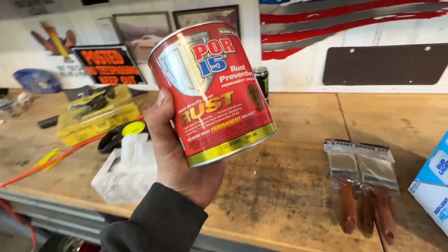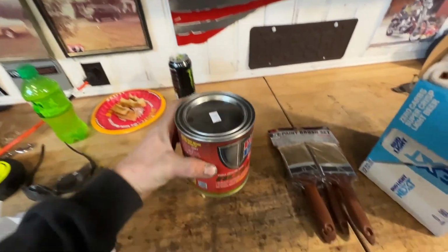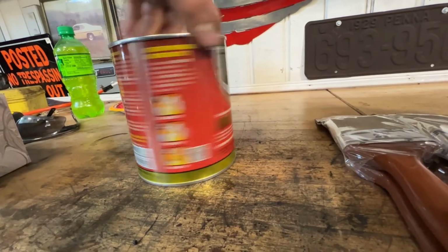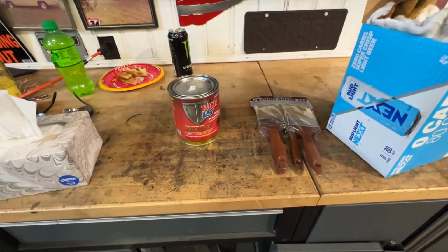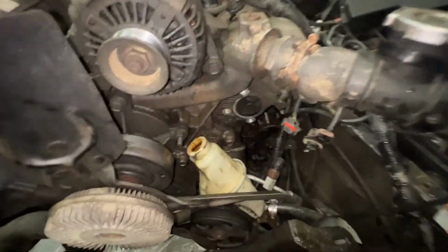So we actually have the infamous half or quarter gallon of the POR 15. I've used that on every single truck I've ever built, and it works amazing. Next step we're doing here, we loosened the tensioner, we got the belt off. The power steering pump is off.